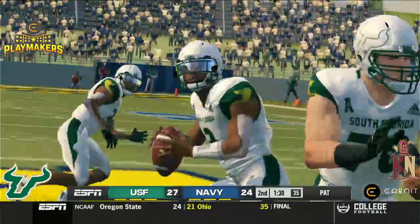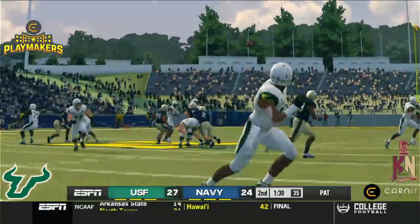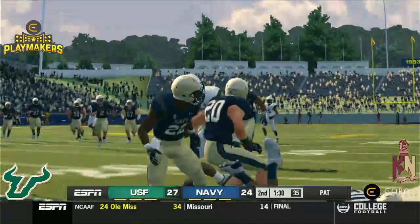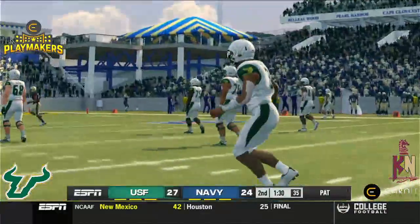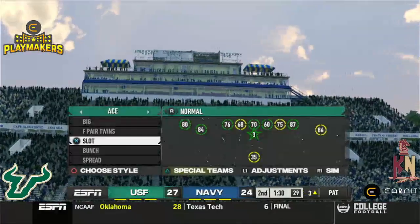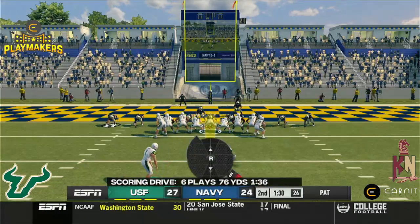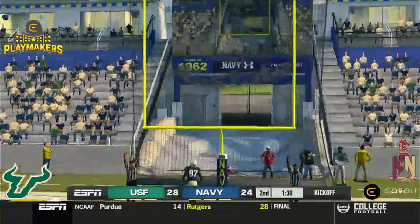He hauls in his second touchdown catch. You know, this guy is such a difficult target to cover in the passing game. It usually doesn't matter who's covering him. He always seems to find a way to get open and make a catch. And he converts the extra point.